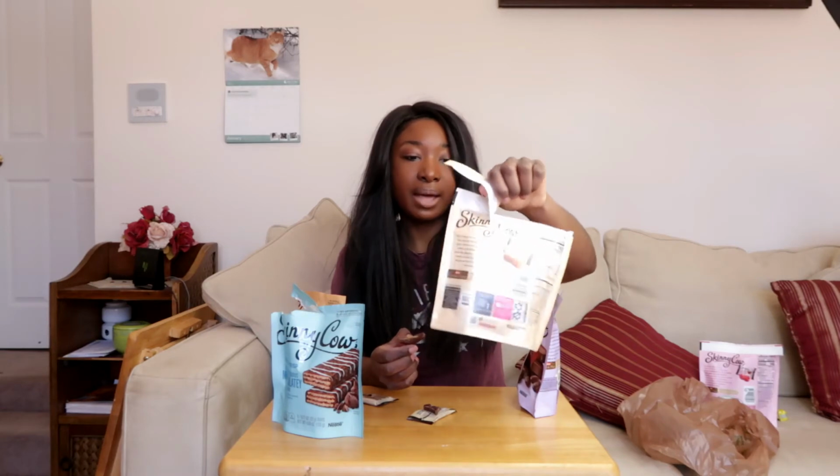I'm not a big chocolate caramel candy eater, but I can definitely see a lot of people liking this, and it is really good. So I would give this like a 4.5 out of 5. It would probably take me longer to get through this bag because I don't really care to eat chocolate caramel candies too much. But it doesn't taste bad at all.